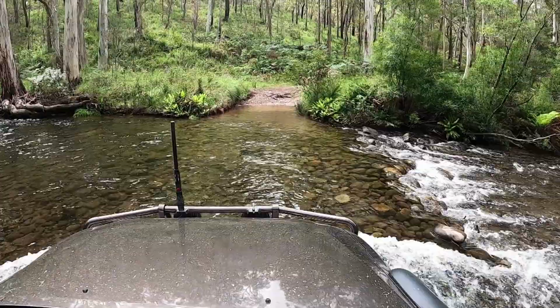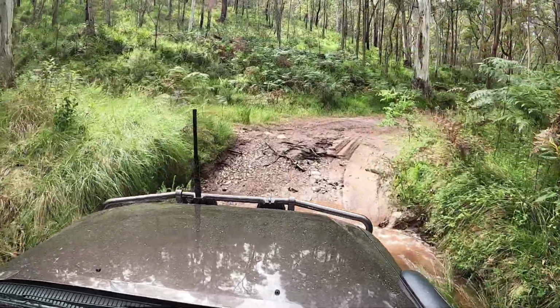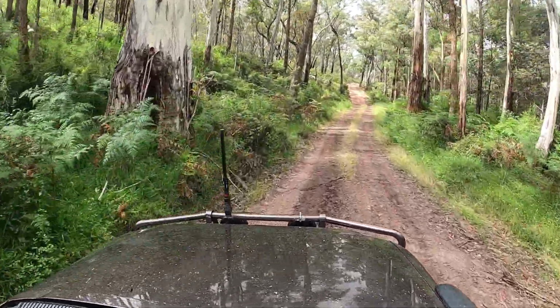A lot of these were fairly wide river crossings, but certainly not deep. Pretty good entrances and exits for them as well, by and large, so nice and rocky, firm bases.